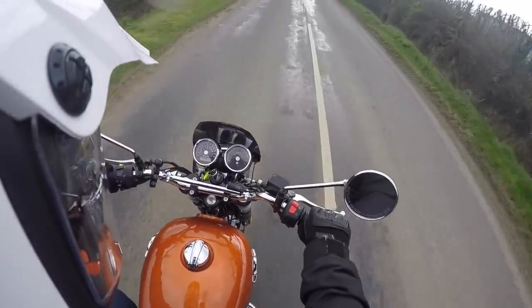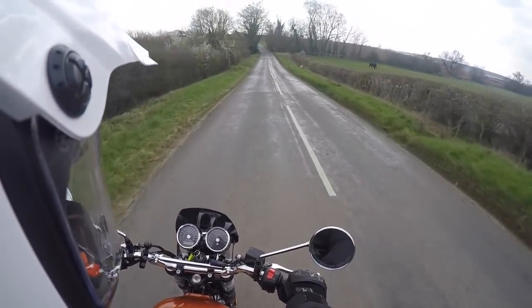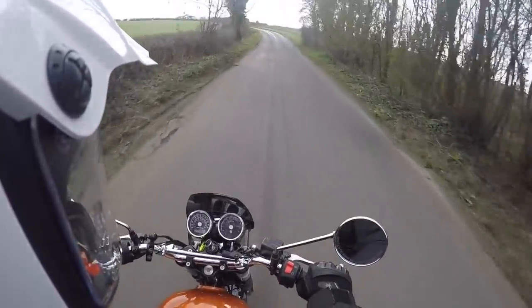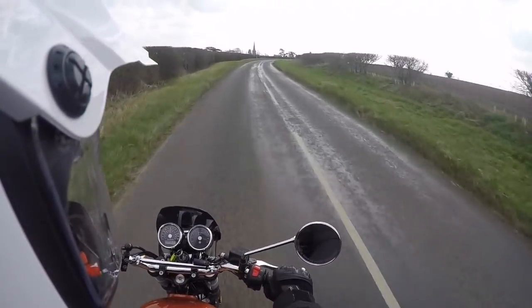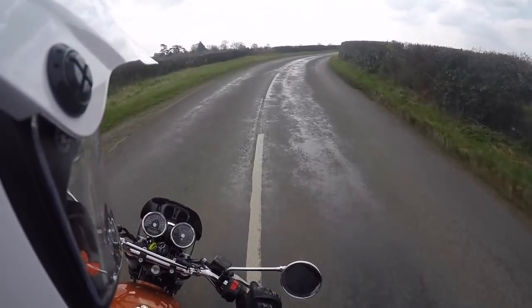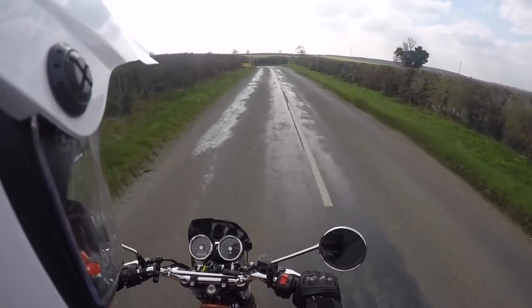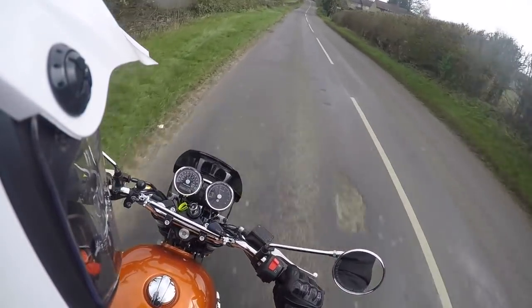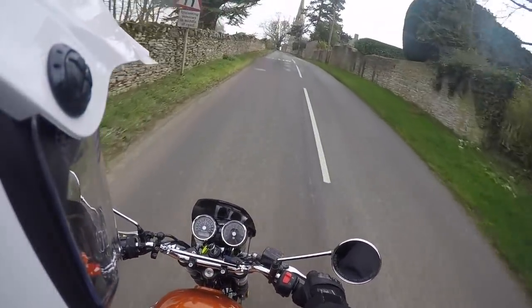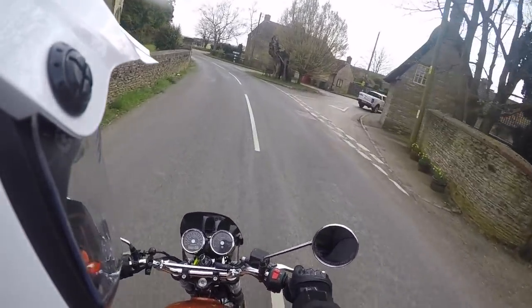Alrighties. That gearbox is silky smooth, up or down. Obviously no quick shifter. I'm just going to push it through these last little bits of lane. Not push it, but try it a little bit quicker. Lovely. Slow down into the village, just in case. We'll ride responsibly, ride in the laws, etc, etc.